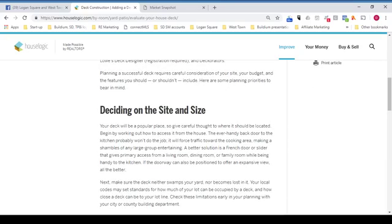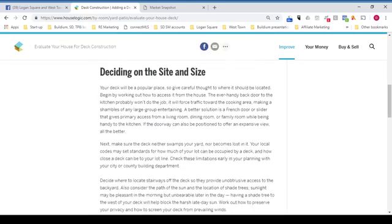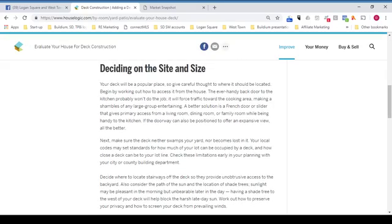Planning a successful deck requires careful consideration of your site, your budget, and the features you should or shouldn't include. Here are some planning priorities to bear in mind. Deciding on the site and size. Your deck will be a popular place, so give careful thought to where it should be located. Begin by working out how to access it from the house.